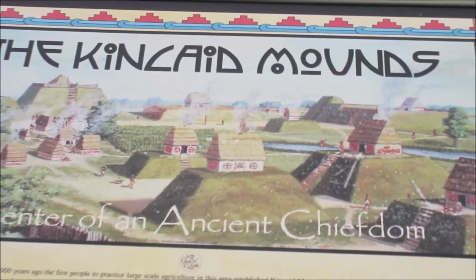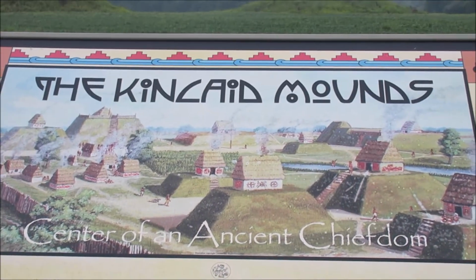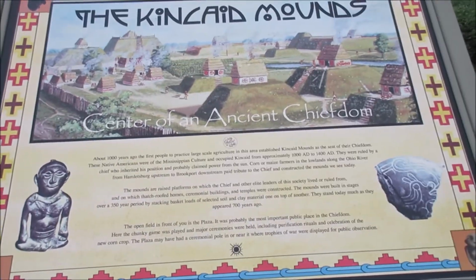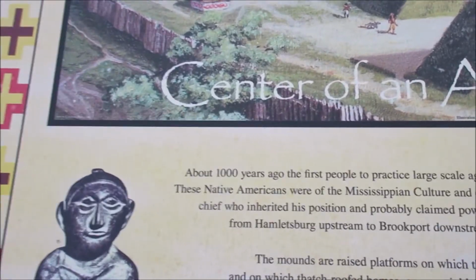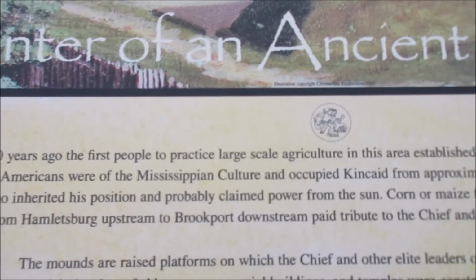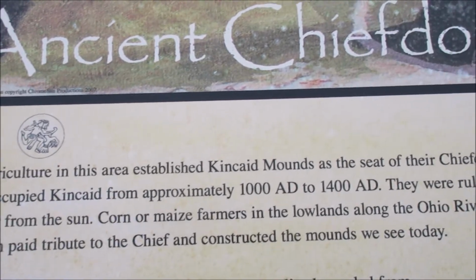Here's the sign here. Let me zoom back down. The Kincaid Mounds, center of an ancient chiefdom. I'll read this to you. It's pretty interesting. These Indians, they're ancient, probably about 1,000 years ago. It says, about 1,000 years ago, the first people to practice large-scale agriculture in this area established Kincaid Mounds as the seat of their chiefdom.